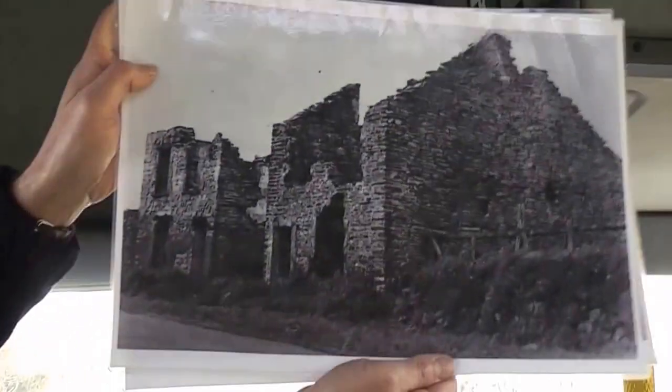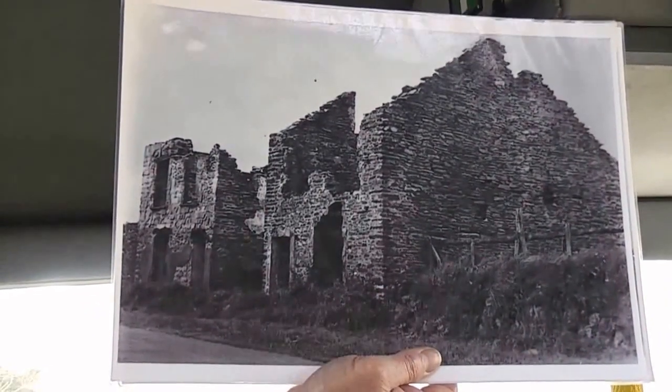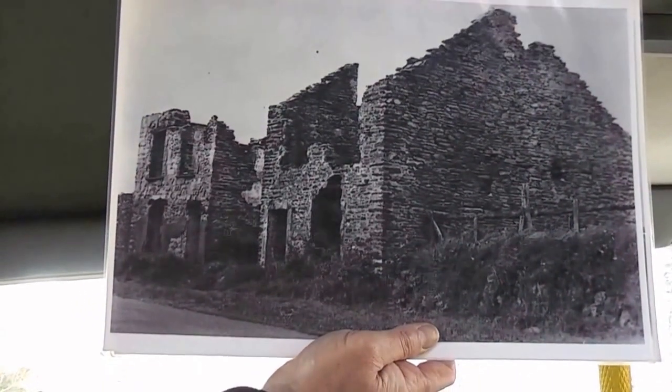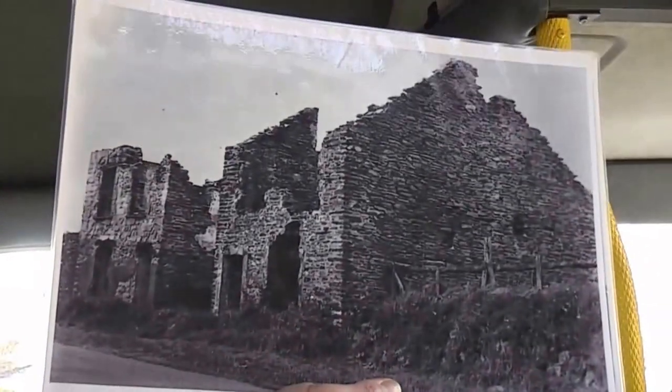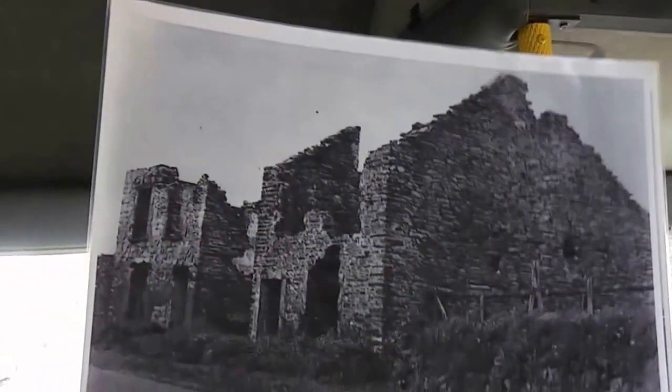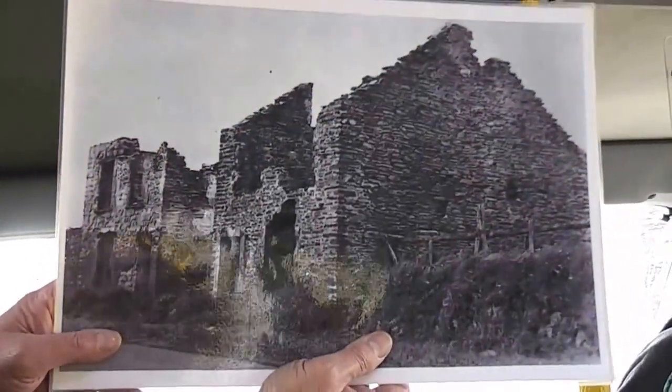Just a few years later they were in that sort of state where all the roof and all the timber and things have been robbed away. And of course now you've had another 100 years of neglect, and what you see today is all that is left of what was the Bampton Road Stores.